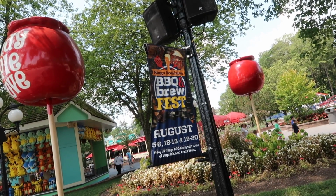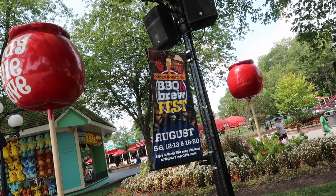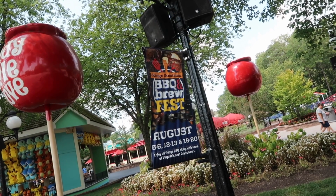There is something I definitely want to show you guys, and it is the Twisted Timbers construction. I want to do a whole construction update video. That's gonna be a separate video. I'm not going to put that in this video. So be sure to stay tuned for a separate construction update for Twisted Timbers. I did miss the Barbecue Brew Fest by just one day. It looks like it is now over.